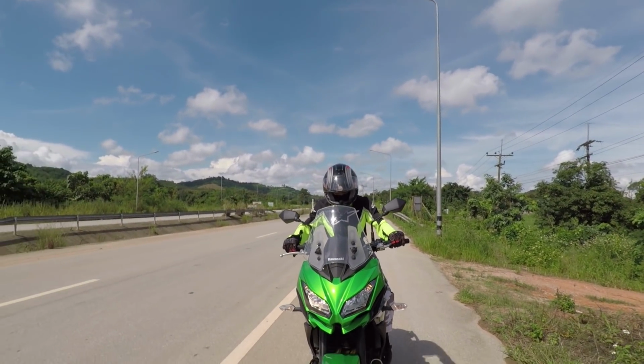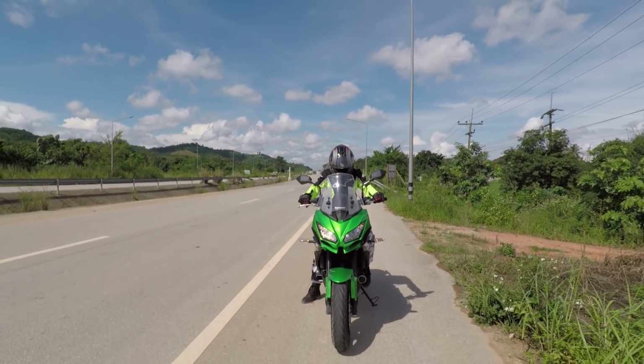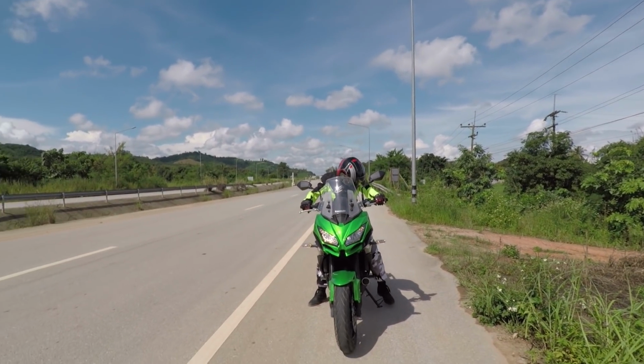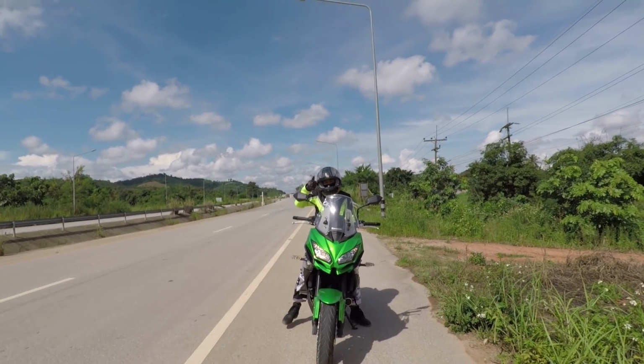I've got to say it, guys. She is a very good rider. She's very steady. And she does love it. She does love her bikes. And, you know, what can I say? It's an exceptional machine. It really is. We're absolutely thrilled with it.